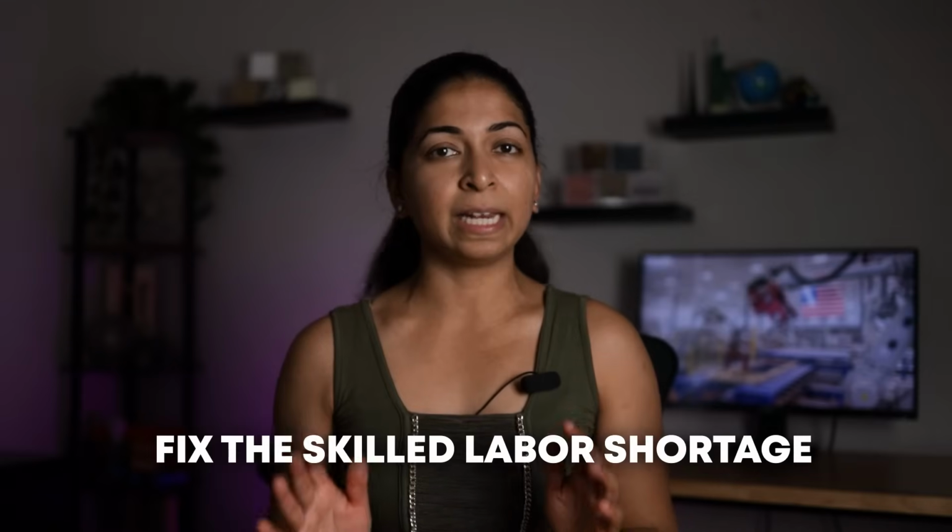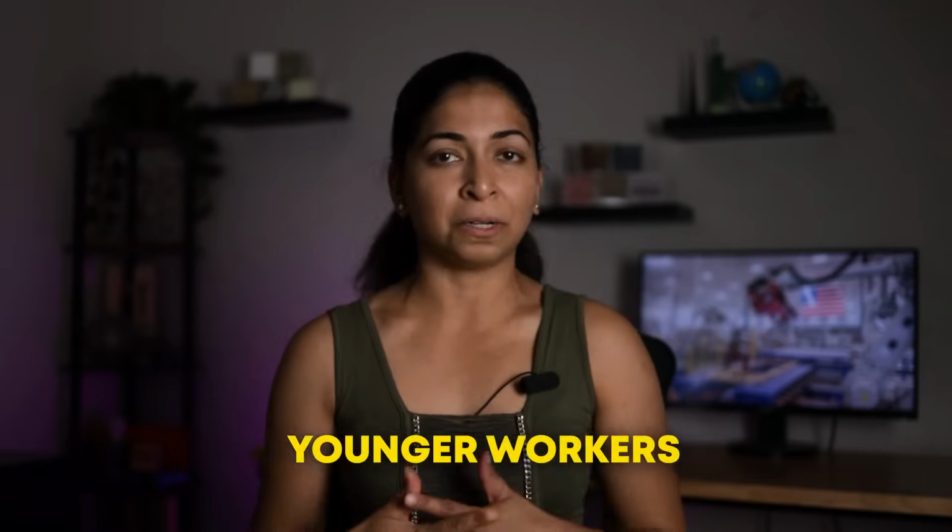Another advantage of automated factories for off-site modular construction is the role that it can play in helping fix the skilled labor shortage. The next generation of workers who will enter the construction industry are not as keen on outdoor manual labor. Their lifestyles are different and their expectations are different. An automated, technology-driven environment with new methods of construction can attract new talent and younger workers.